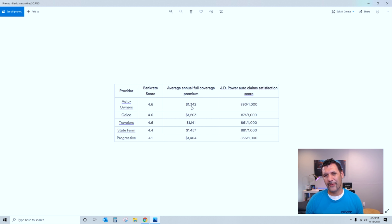The average premium is about $1,342 versus Geico. Geico is a good company. They have a lot more complaints. So when you look at other sites, I did some more research outside of this, and they are going to be cheaper in most cases, but they're going to have a lot more complaints out there as well.